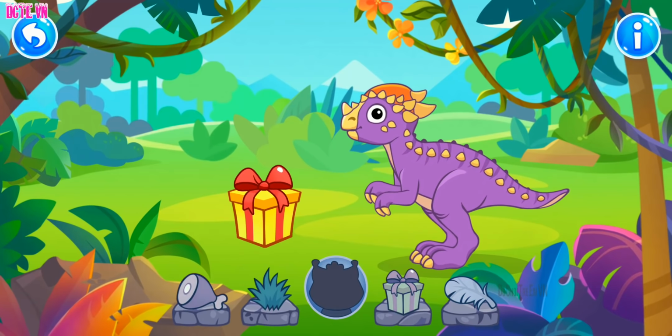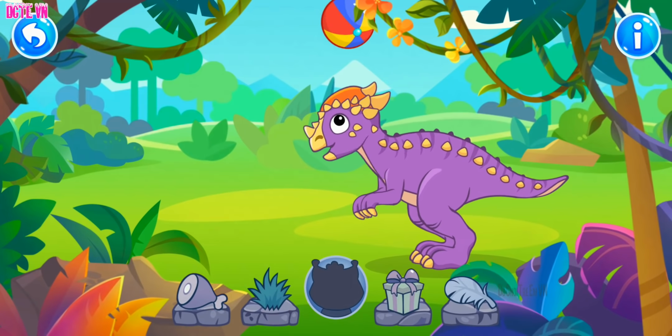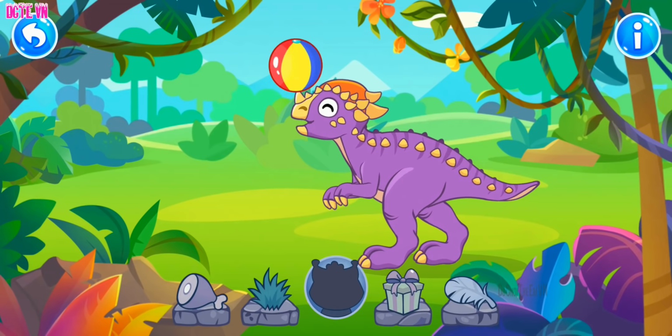A strong helmet-like structure on the head of a Pachycephalosaurus helps protect it against enemies.